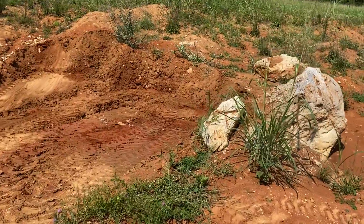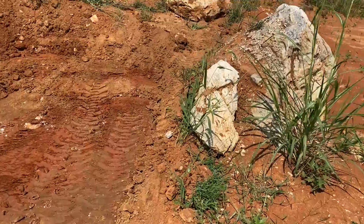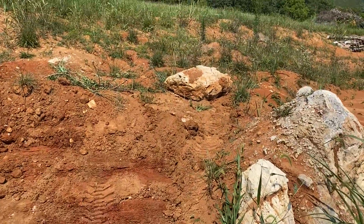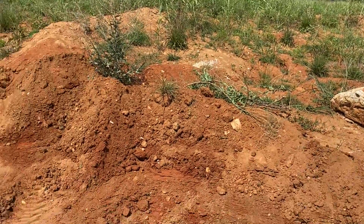Well, got a little bit of digging done. I have to use the grapple to get these larger rocks out. Just can't get that big one there into the bucket. I'm not skilled enough for that yet.